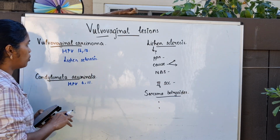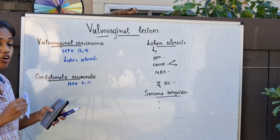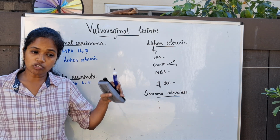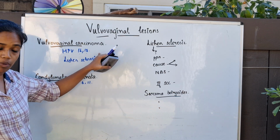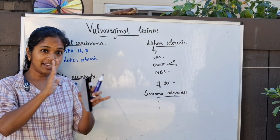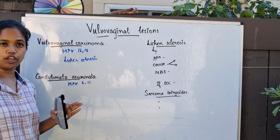What do we know about the human papillomavirus? Human papillomavirus can cause two different conditions. It depends upon the strain. So if it is because of 16 and 18, it causes carcinoma. But if it is because of human papillomavirus 6 or 11, it doesn't cause carcinoma. Instead, it causes something known as Condylomata acuminata.